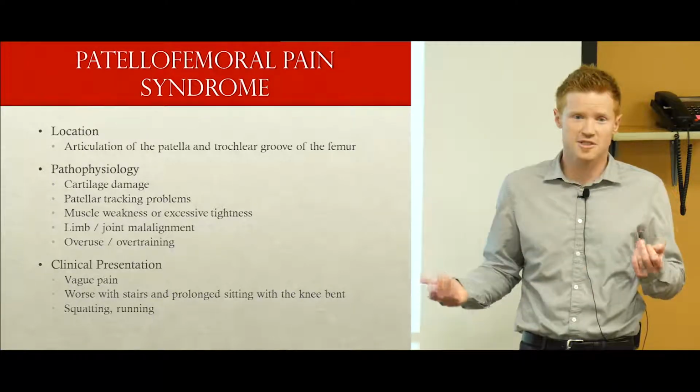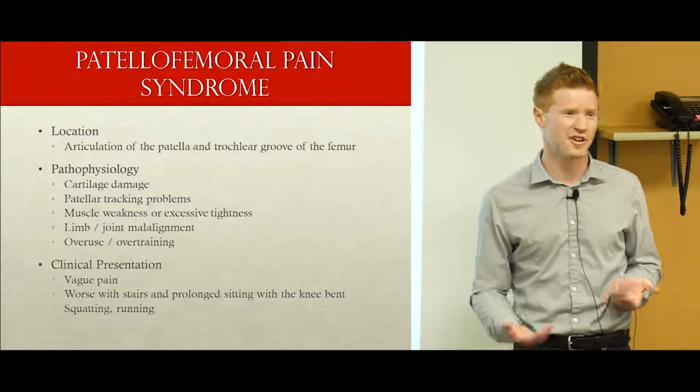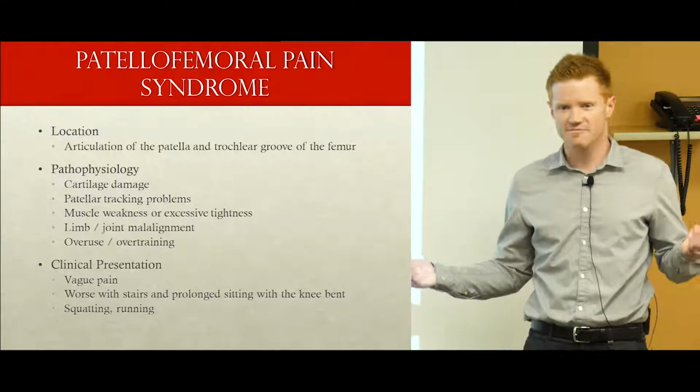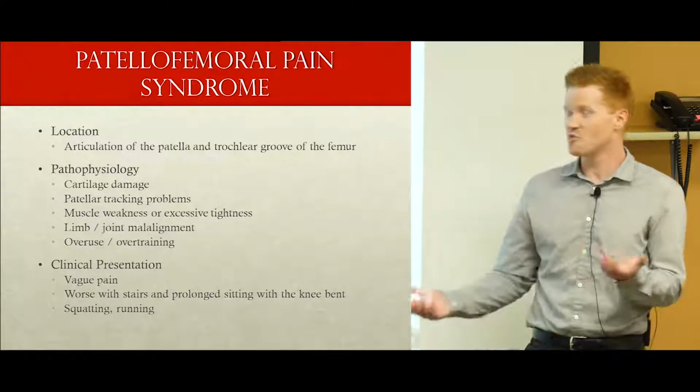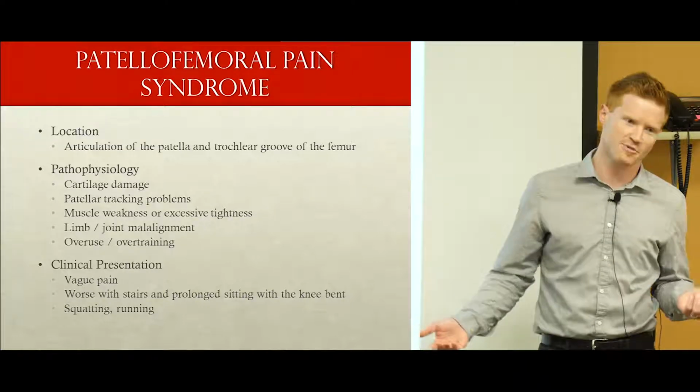And then even just simple stuff like overuse or overtraining. Exercising too much, putting too much strain through the joint, can even cause it. What does it feel like? Vague pain. It's really hard to define. It's typically in the front of the knee. It's usually worse with stairs and even sitting for a long period of time. It can also be worse with squatting and running.